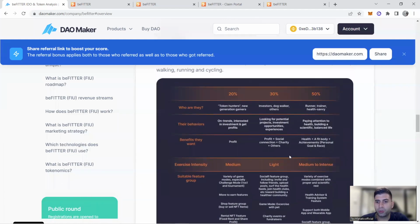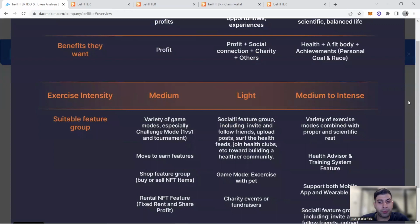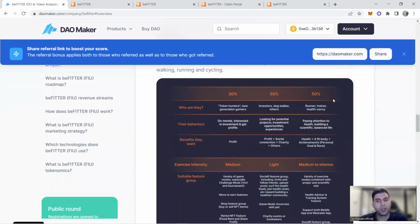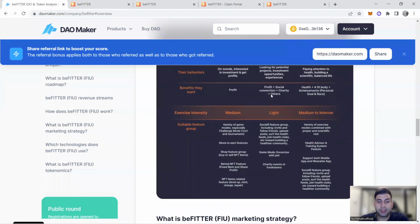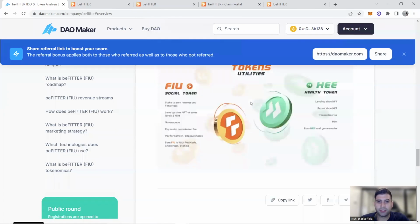So they have different modes and user personas based on the type of person who's interested, type of exercise, and the characteristics. Some people are more just to earn token. Some people are more to also care about their fitness activities. So this is more about the competitive advantage and why the project has a differentiator in comparison to others.